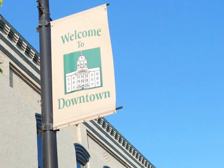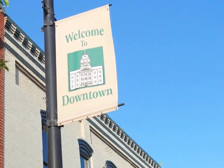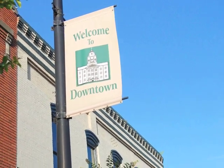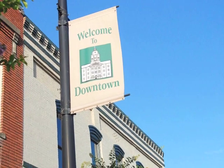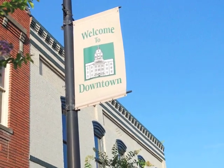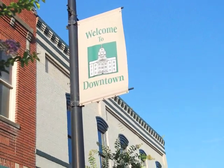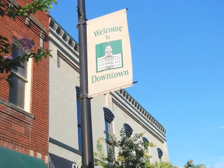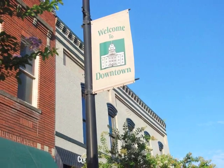In 1994, the U.S. Department of Interior designated downtown Moultrie as a National Register Historic District. This tour focuses on the history and architecture of landmark buildings in the district. It does not include the courthouse or the courthouse square, as they are the subject of a separate narrated tour.